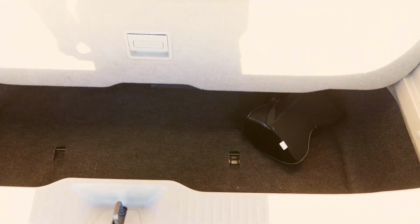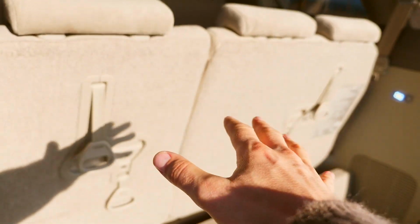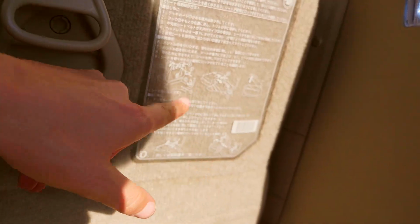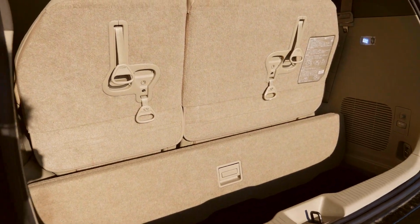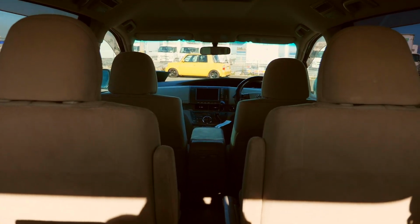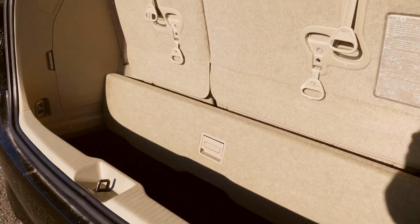And you can hide all sorts of stuff in there. And if you don't want to hide stuff in there, you can hide the seats in there. These seats here, you can see, fold their way down into this cavity so that you don't even notice that there's a third row of seats if you don't want to use it. Now, minivans are mostly bought by people who are going to use the third row of seats, but maybe some of your kids grow up or they move out. You could absolutely use that extra space in the back.